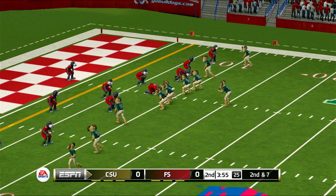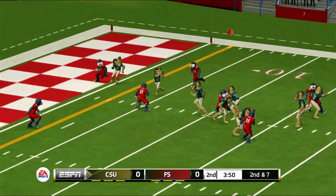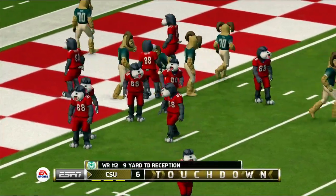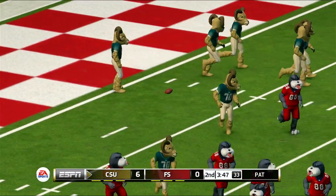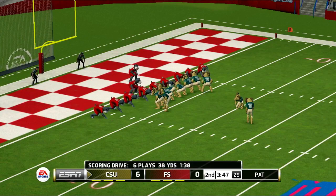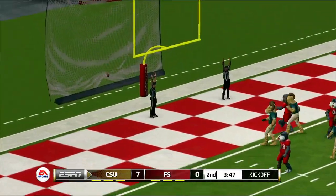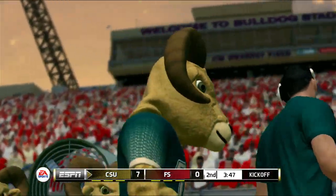And they're going to put six DBs on the field to counter that five receiver look. Touchdown, Colorado State. And he converts the extra point. A six-play, 40-yard drive, and it's good for 7 points.